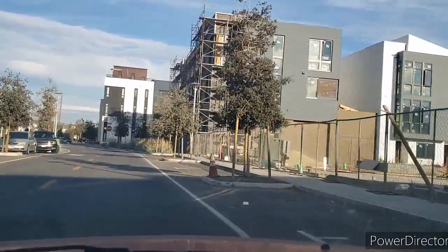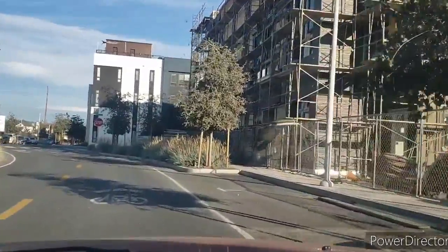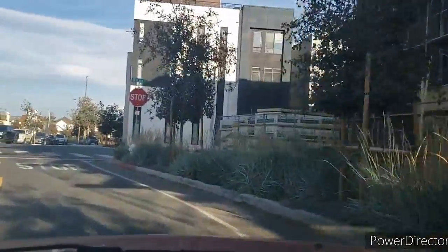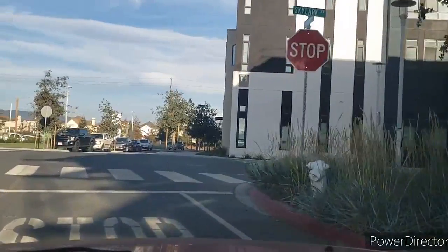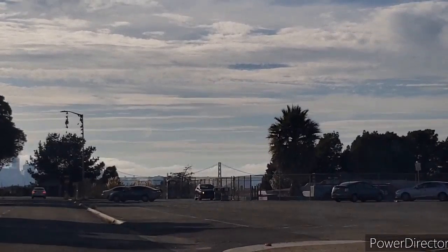They have a nice park out there. I'm kind of wondering how much the rent would be out here. Wow, look at all these old buildings. These things date back to World War II.